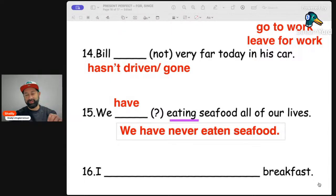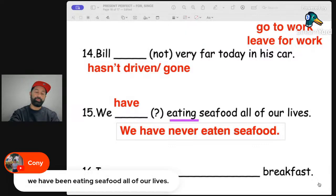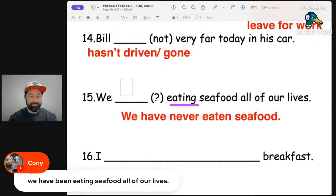And because it's ing, Coney, your answer is perfect. We have been eating seafood all of our lives. Whenever you have an ing verb, any ing verb, the most common helping verb is going to be a be verb. I want you to think back how many times we use ing. You know, I am talking to you. So it's usually the be verb which we use for an ing. So we've been eating seafood all of our lives. And as I say that, it's really important that we start to abbreviate things. We've been. I want you to make sure that you're shortening everything. Not we have been, that's fine. But in spoken English, we've been.